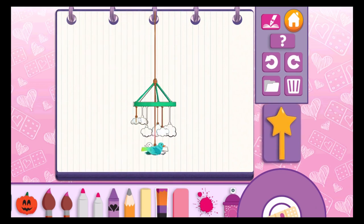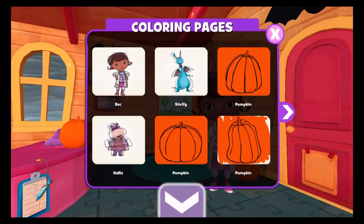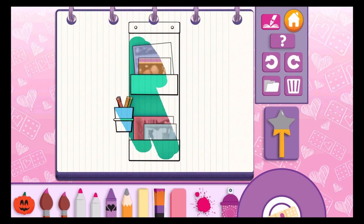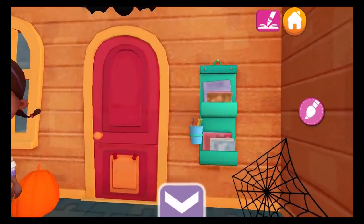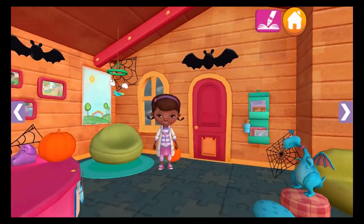Wow, that's really cool. These look amazing. The magazine rack. The magic paintbrush. Oh, the magic wand. That's amazing. Hallie's picked out some great magazines for the clinic.